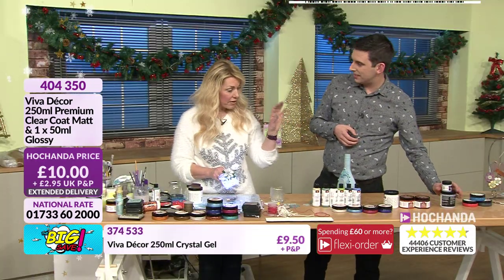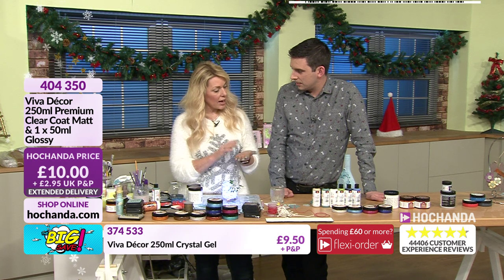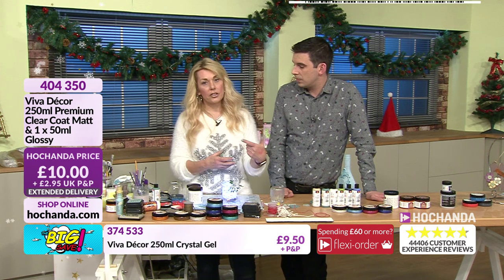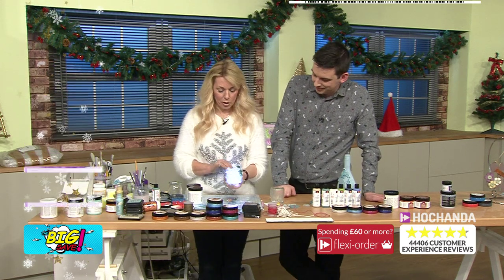Which is also very useful because I tend to like matte finishes more often than not, but there are times where I pick out the glossy bits as well. But some people like things to look glossy, so any sort of lacquer that you're putting over your paint or your MDF is going to protect it and seal it as well. Anyway, now we've cleared it up. I'm so pleased, because I love this.